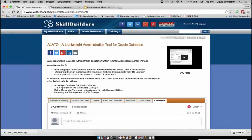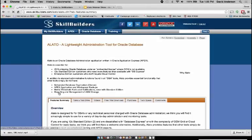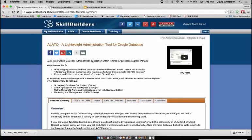But ALATO is a lot of things as far as an administration tool. One of the things that we feel are special about it is it provides features that some of the other tools, including Enterprise Manager, Database Control, Database Express, just don't have. For example, scheduled clones, Apex application exports, metric thresholds, alerts, and notifications. You get that if you buy Enterprise Edition with some of the packs. But we've built it here for you in ALATO, so you get it even with Standard Edition or the embedded database license. We'll manage ASM storage for you.